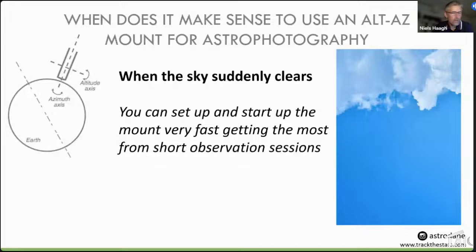I'm sure some of you guys live in places around the world where the sky is clear and dark for a long extended period, and then this of course makes less sense. But if you live like me in a more unstable weather, this can be quite important.